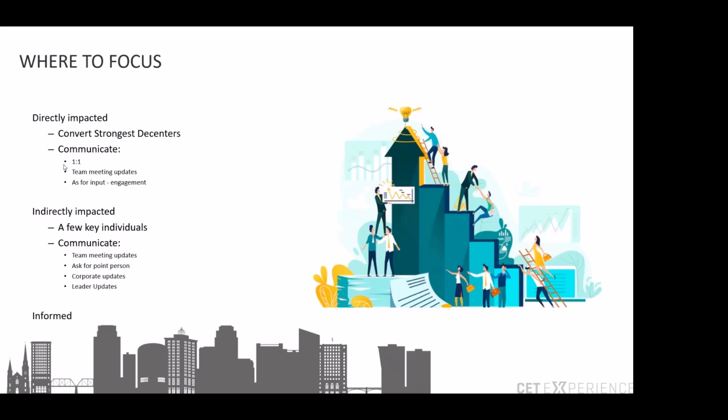For those that are indirectly impacted, right, your biggest gain is going to be able to get a few different key individuals really part of your team or on your side so they can do your updates within the teams. They can be your advocate within those supplemental teams. Again, with these, go to their team meeting update and give team updates in team meetings. Kind of a hit as many as you can in one meeting type of approach.